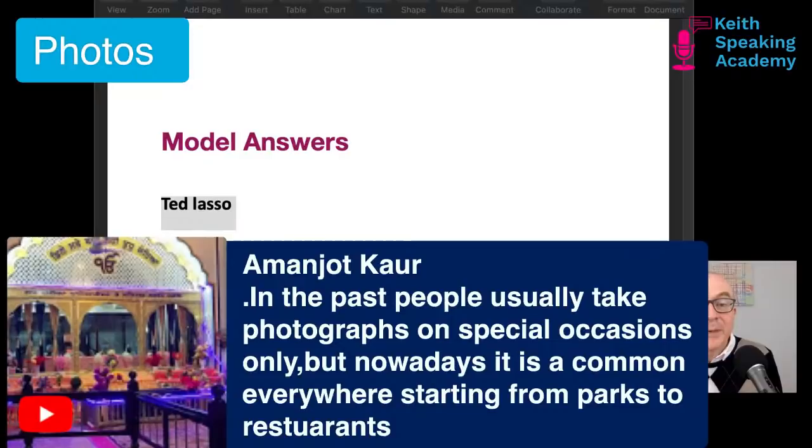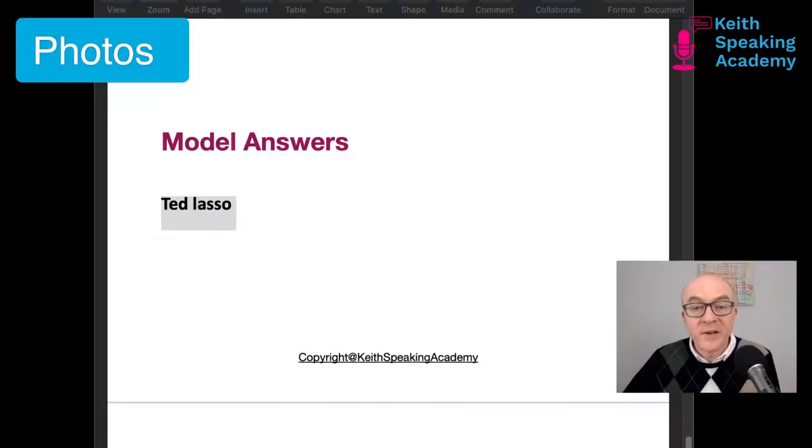Great. In the past, people usually took photographs on special occasions. But nowadays, it is common everywhere, starting from parks to restaurants. Yeah, brilliant. Amanjot, great. Stuff like that is brilliant.